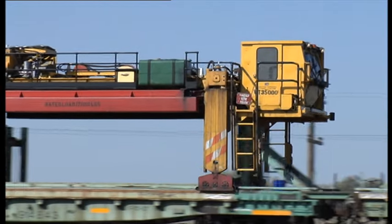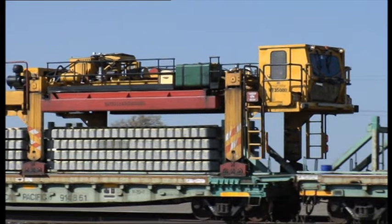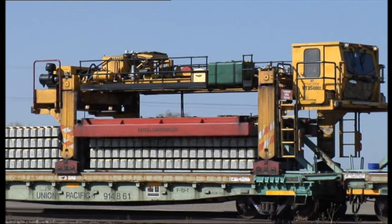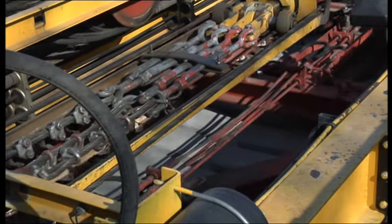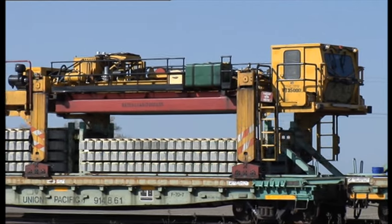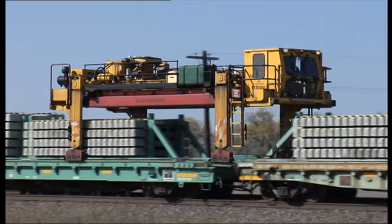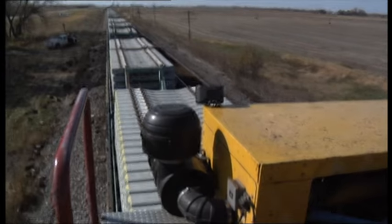Watch. The machine reverses back down the track, but only as far as some of the new concrete sleepers. The new sleepers are lifted on board, ready to be taken back to the front of the train. OK, let's go. Ha-ha! Travelling on trains is fun.